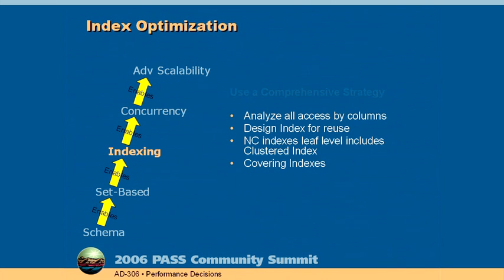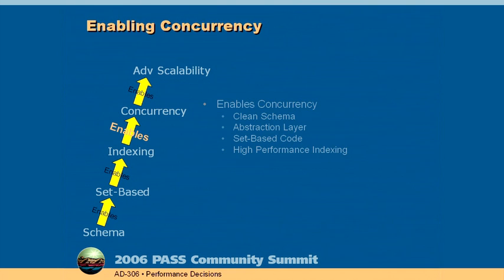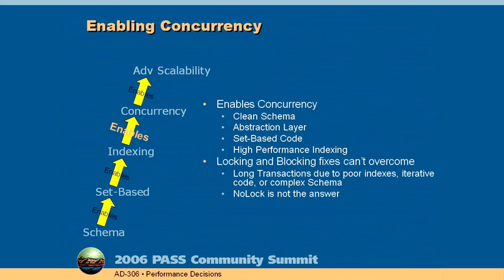What I like to do is to analyze a table and say, here's all the columns, here's all the code that accesses it, and actually plan out indexes so an index can be reused by multiple different queries. Both query 1 and query 3 and query 4, for example, might use this non-clustered covering index. So think about it. If we have a clean schema, good, well-written set-based code, and good indexes to connect the set-based code or the question with the schema or the answer, then we've already planned to have small, tight transactions, little sips at that water fountain.